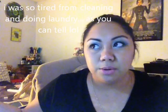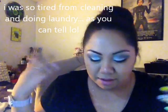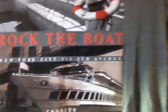Next, my boyfriend and I went to Express. Well, he got some shirts. This is located on 34th Street again. You have to walk maybe 10 paces and you're in front of the Empire State Building. He got two things. I don't know why I'm showing you guys this. He got a shirt, this one, Rock the Boat. So this is what he got, and this is what it looks like. And then he also got another shirt.